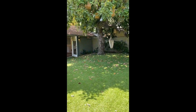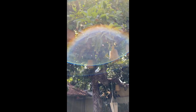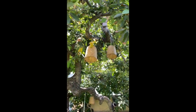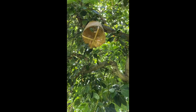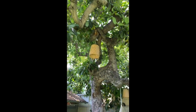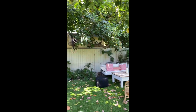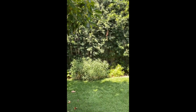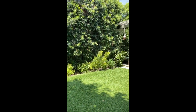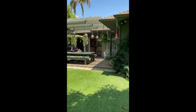It is fake grass, so you just leaf blow it and hose it off. But look at this avocado tree, and look at these cool lights hanging from this avocado tree. I can only imagine what this looks like at night. It's just, I find these things so magical and wonderful. A little seating area for your conversations. Really spacious backyard.